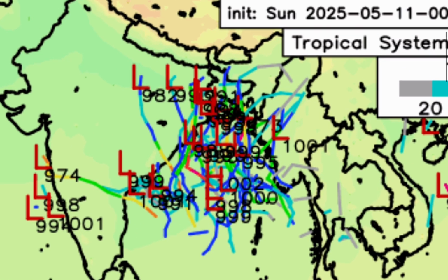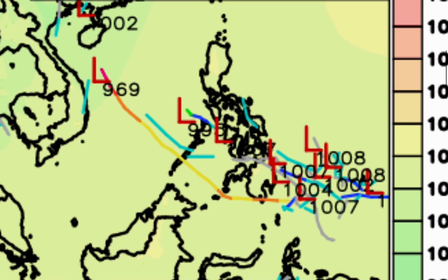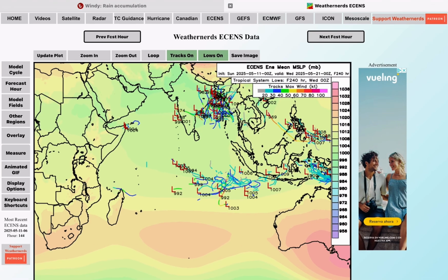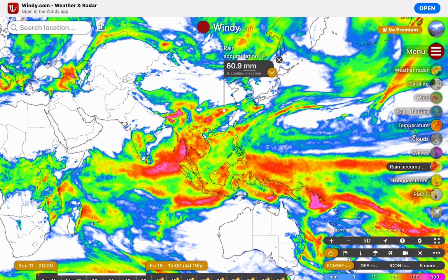But this area here is one to watch a lot, the Bay of Bengal. Around May 19th, May 20th, there might be something near Bangladesh and India, spots in Myanmar. So we might need to watch that. Also, the Philippines shows a member, but that's very few support. But we'll keep watching, especially the Bay of Bengal later on.